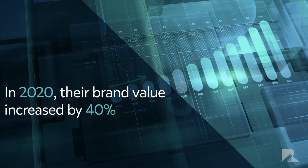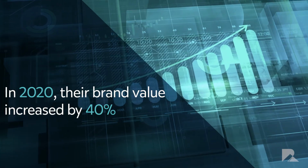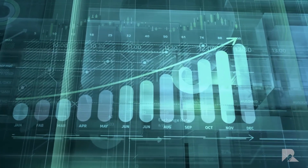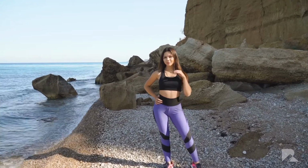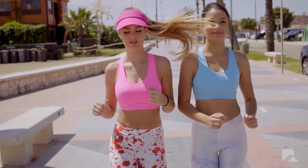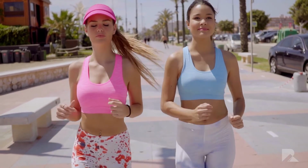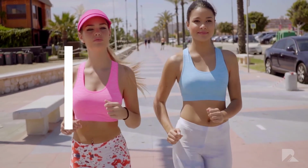In 2020, their brand value increased by 40%. Even an international pandemic couldn't slow down the company's revenues. People love their leggings at any price. But how about you? Are you one of them? Or do you think Lululemon's leggings are overpriced? Overhyped? A bit of both?